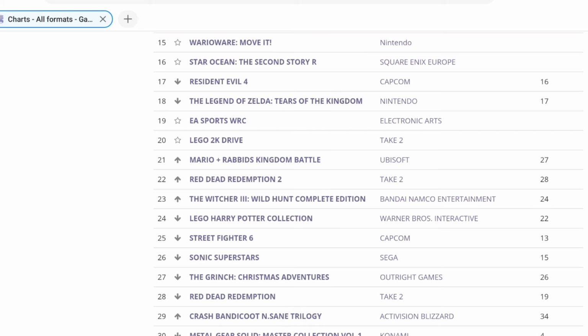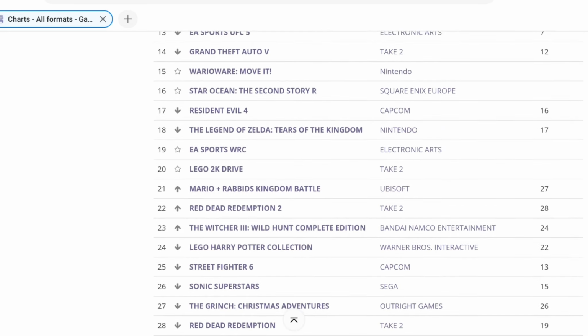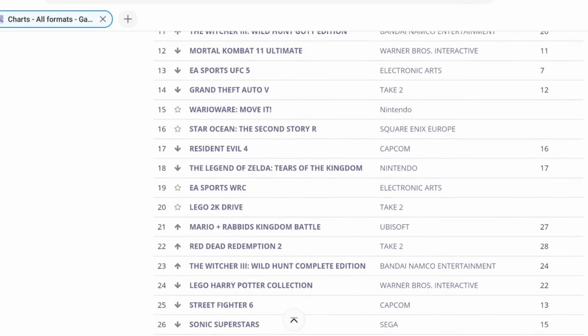22 is Red Dead Redemption 2 by Take-Two. 21 is Mario plus Rabbids Kingdom Battle by Ubisoft. The top 20 now. Number 20 is Lego 2K Drive by Take-Two. Number 19 is EA Sports WRC by Electronic Arts, made by Codemasters.